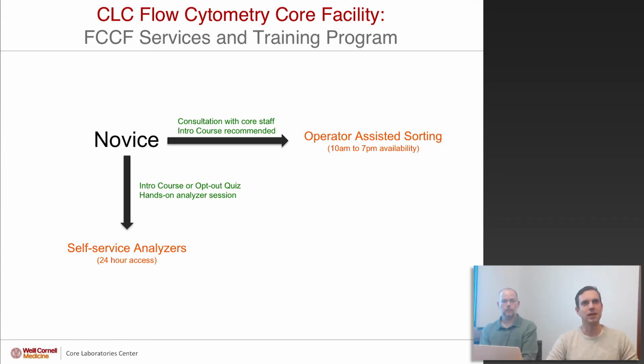I would also like to mention that even if your lab has its own flow cytometers or using flow cytometers somewhere else, we are here to be a resource to the entire community. So please feel free to come talk to us, take our courses, take advantage of our expertise, even if you use equipment that's not in our facility.